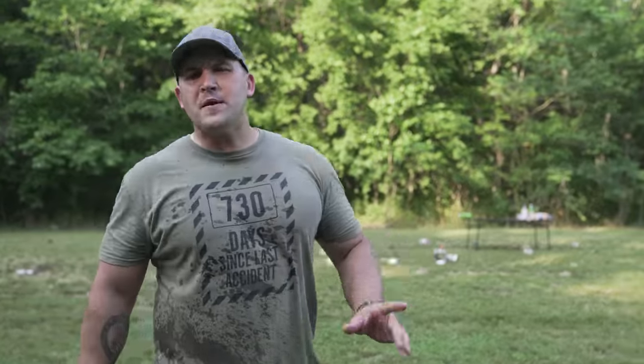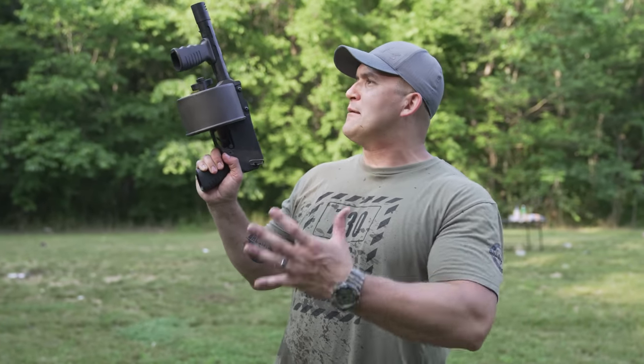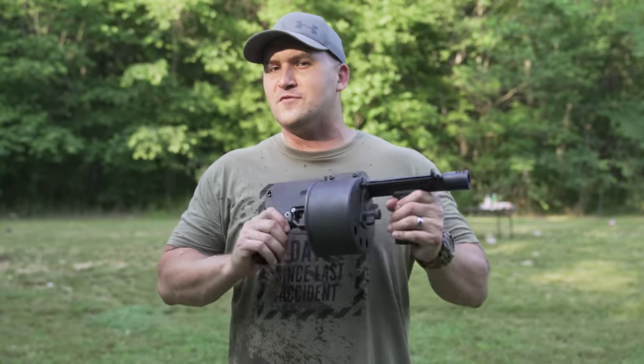So if I had to pick just one out of the 5 weapons I selected for my home defense options, I'm gonna have to go with the street sweeper. It is absolutely ridiculous. You cannot beat 12 rounds of 12 gauge.